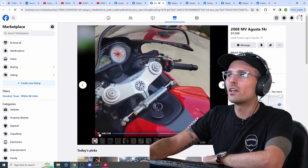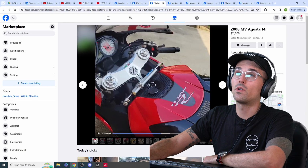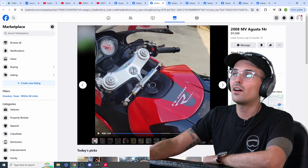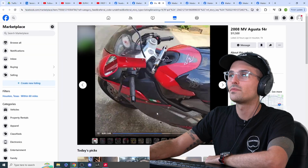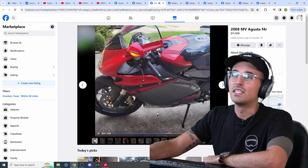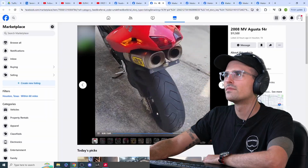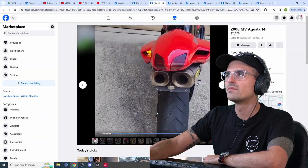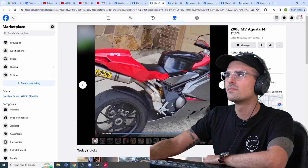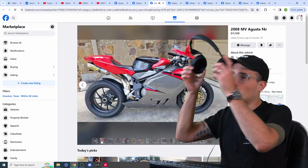As a side note, really quick, these switch clusters right here are the exact same as a 2021 MV Agusta that I tested out. So they've been doing this the exact same for like 15 years. I just wanted to point that out. It's a beautiful machine. I mean, it is gorgeous, folks.